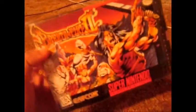Next we have Breath of Fire 2. I seem to have lost a card. I was looking for it a minute ago. Might have misplaced it somewhere, but I do have it, and this is not complete in box, just the box. But this is another really, really sought after game, especially this one, the sequel. I haven't gotten Breath of Fire 1, but I plan on getting it.